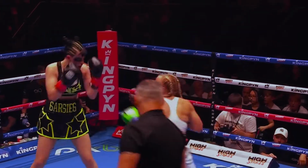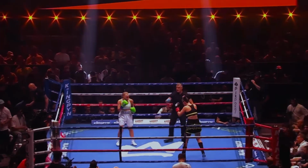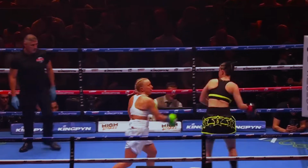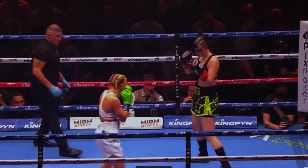Oh, the right hand from Emily's landed twice. It hasn't affected her. You can catch the bigger fighter overextending and get under those shots. Find your way to range naturally, and then throw the big one. That's where the success will happen.